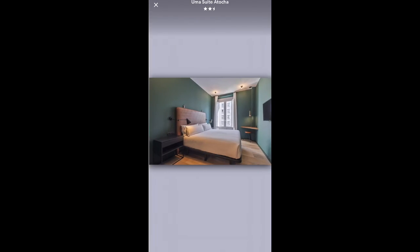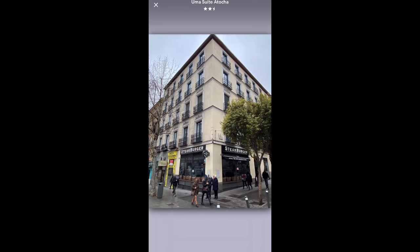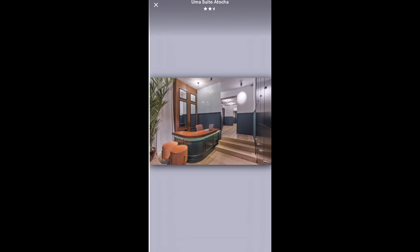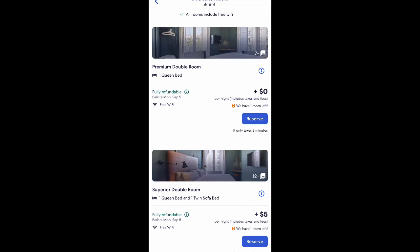So this one looks pretty good. Bathroom looks great, especially for Spain. The bathrooms in Spain, the showers are so small. And it has Wi-Fi. That's the biggest thing. I need Wi-Fi. Okay, so I'm going to go ahead and reserve it.